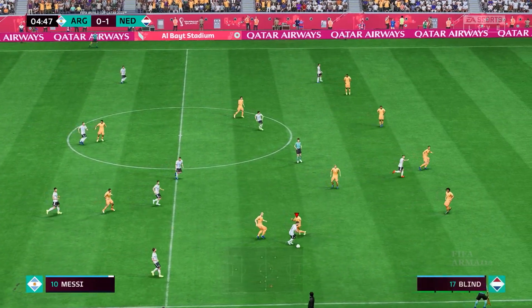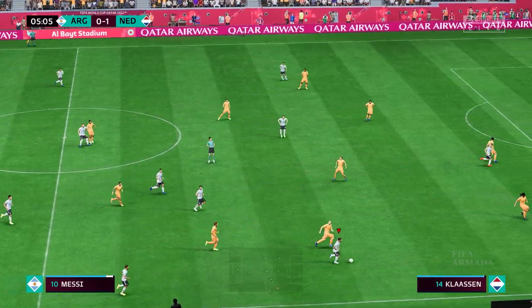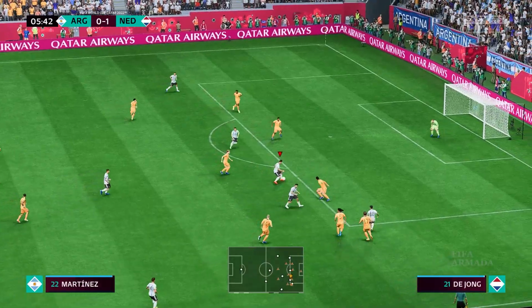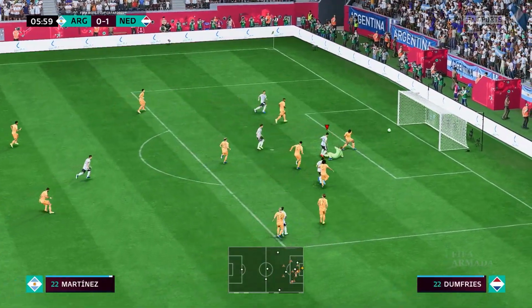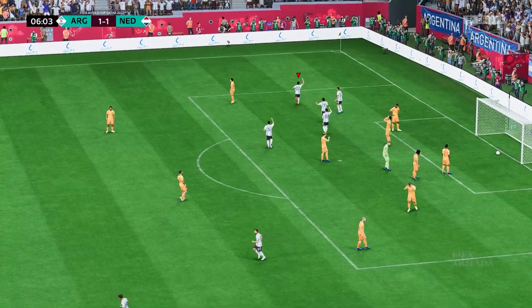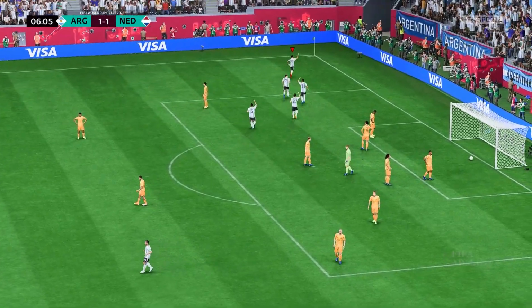Lionel Messi. Well, attacking possibilities. Martinez. Martinez! And a goal! An end-to-end! And they weren't behind for long.